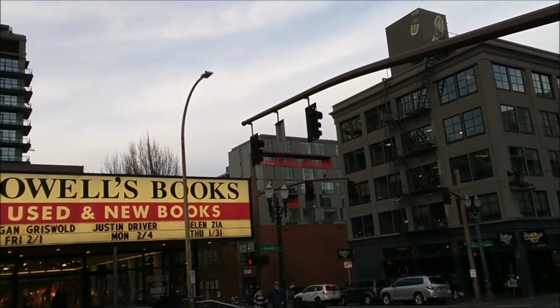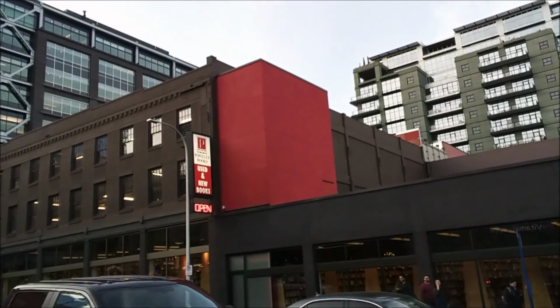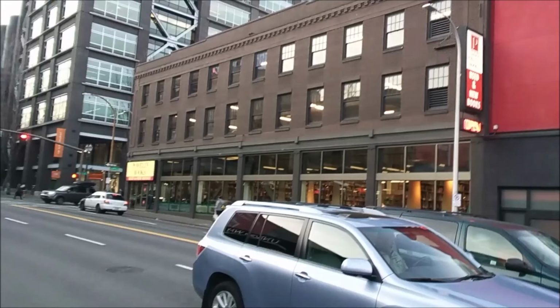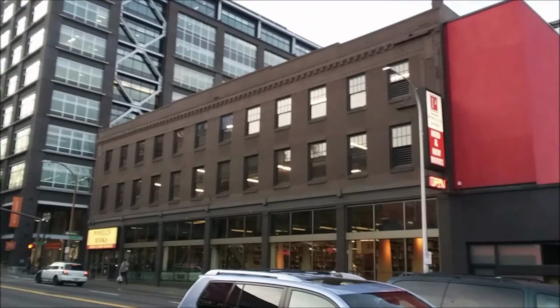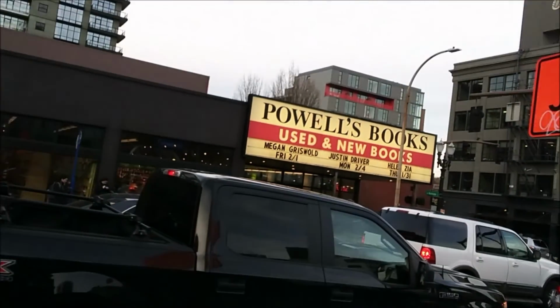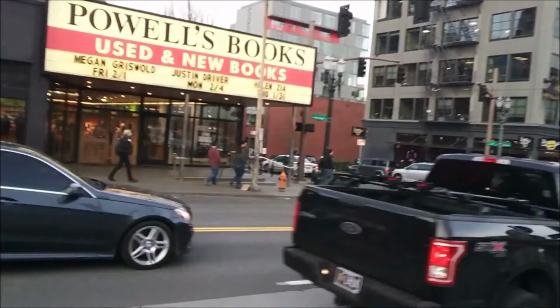So that's the main entrance of the store, and it goes all the way down, all the way down to the corner. And you can see it's 3-story here, but there's also another floor that goes down lower than this on the other side, and I'll show you that from the other side when we go in. But let's go check it out.